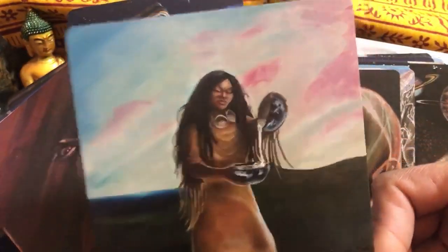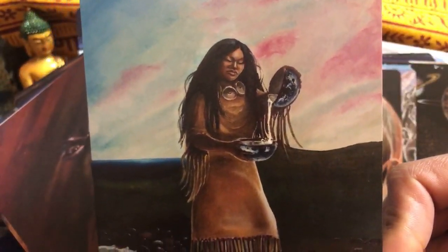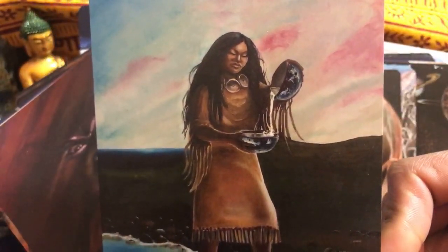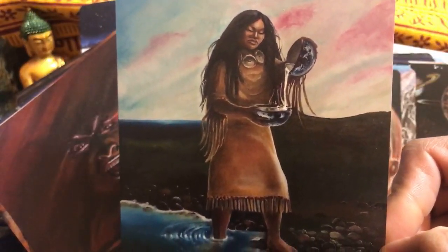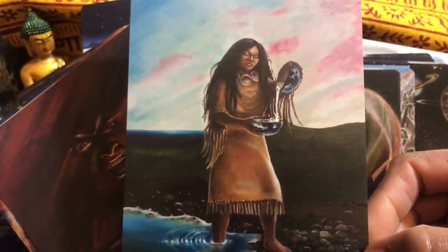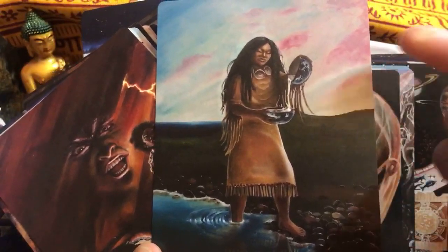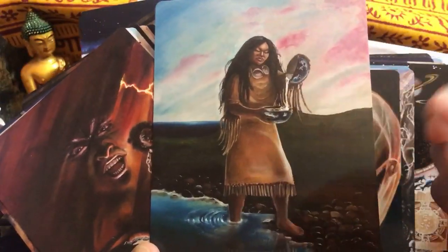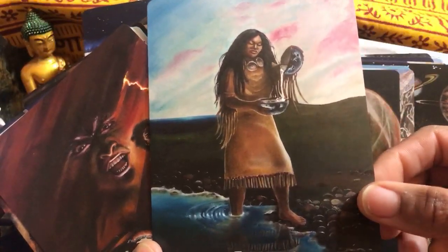Beautiful. Look at the expression on her face. Very focused, very ancient ancestral look about her. And that hair, like a wild woman. I can almost feel the sensation of the bowls in her hand, probably like half gourds, gourds that were cut in half and containing water.